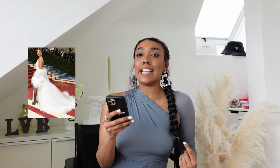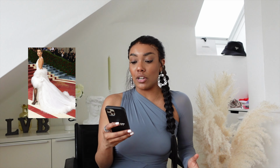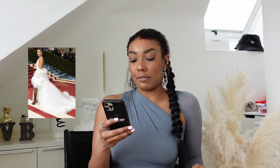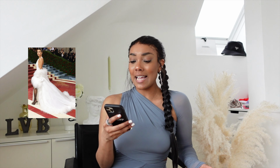And I'll explain why. It's very simplistic, but it's very elegant. And I feel like simplicity, when it's done right, can be amazing. And I feel like she does actually look really beautiful here. I think it's by Saint Laurent, correct me if I'm wrong, but she just looks amazing. From the feathers to the cascading dress, she just looks beautiful. And I think it takes a lot to walk up there in something as simplistic as that and make it look that good. I give props to Haliey Bieber.